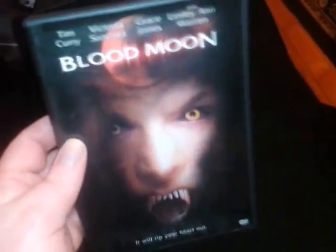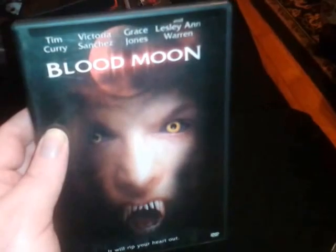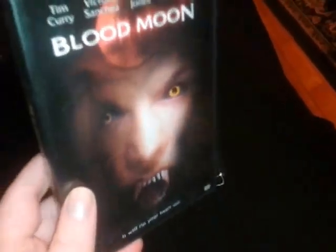Picked up Blood Moon. This one's got Tim Curry in there, Grace Jones, a bunch of others. I haven't watched this one yet. I know Mood616 said this one is a fantastic werewolf film, so he recommended it, so I picked it up. I got it cheap from good old Amazon.